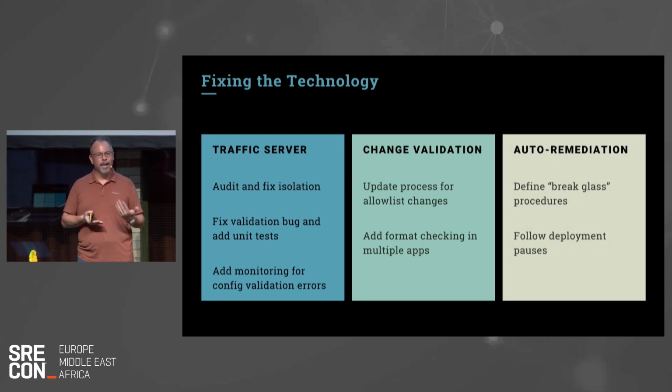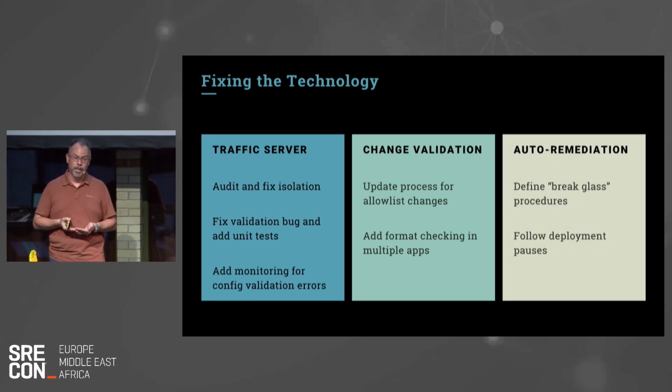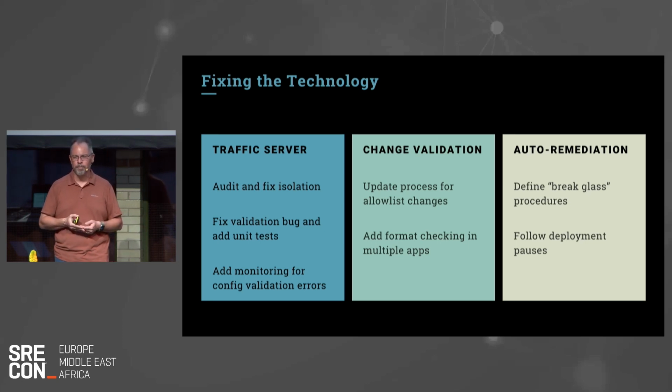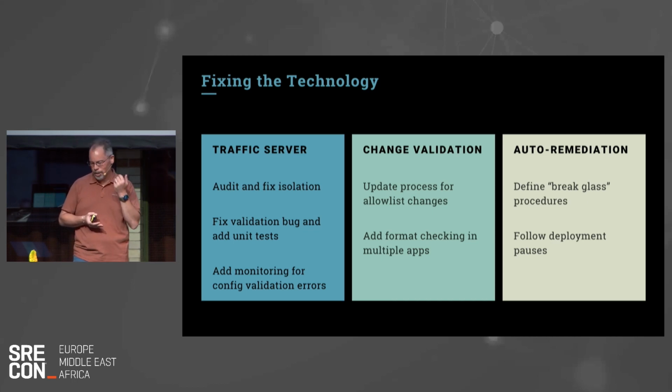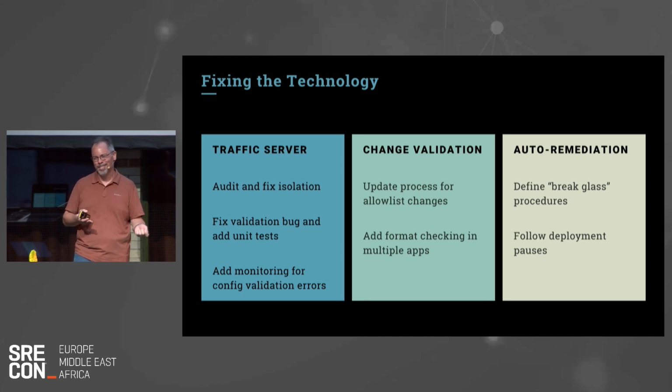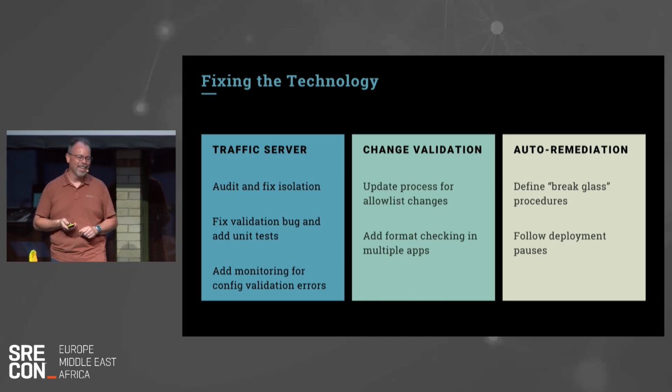And then we've defined the break glass procedures for our auto remediation, and we've also made it follow the deployment pauses. So we have a system in place that we can pause any application or the entire site within the deployment system. We used this just last week when we had an internal conference and we froze all the deployments on the site so that the SREs could actually concentrate on the conference and not on the site. But this system did not follow that, and I will mention that feed outage was because we had a system that didn't follow deployment pauses and allowed a manual action to happen, but that's a whole other talk. So the technology's fixed. That's fine, no problem.